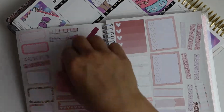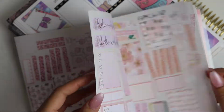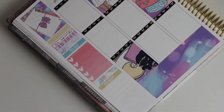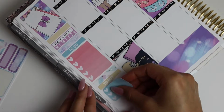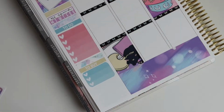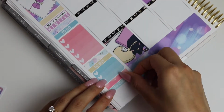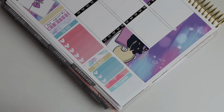So then I lay down my to-do box with an ombre checklist and another piece of washi, and then a to buy, because again, why do I need travel supplies? What week was this? I don't know why I marked down travel supplies in here, but I did mark that down as a to buy. So we'll get to that.